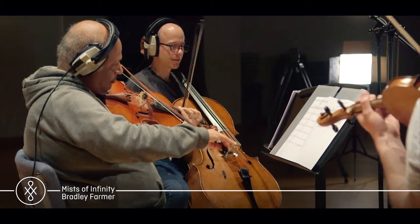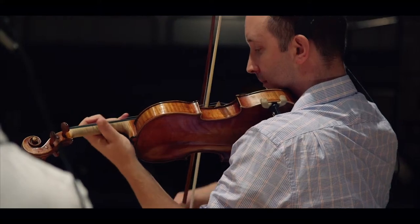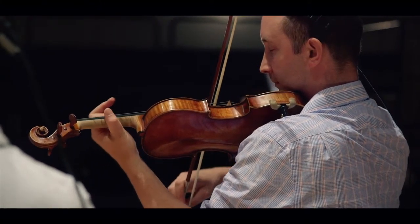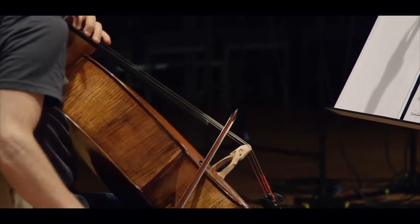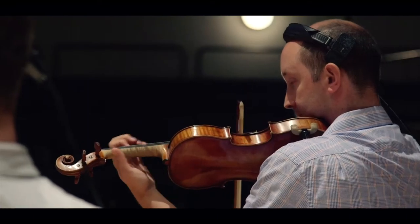This track drew upon little aspects of minimalism, so you have a sort of repeated violin two and viola line that goes through the whole piece, and then you've got a very free violin tune on top and a little bit of warmth from the cello.